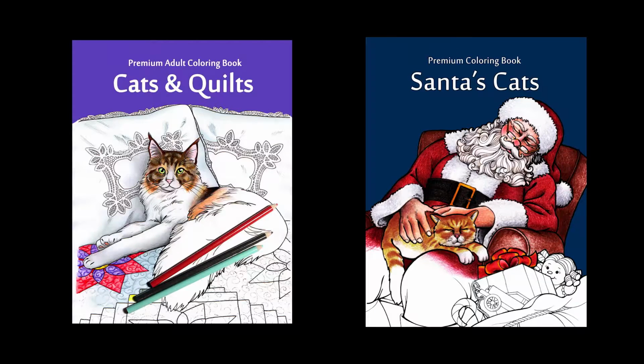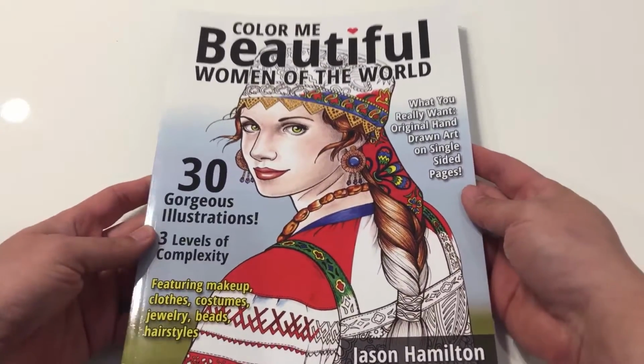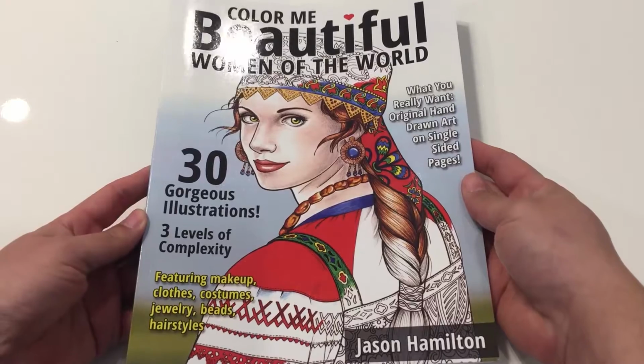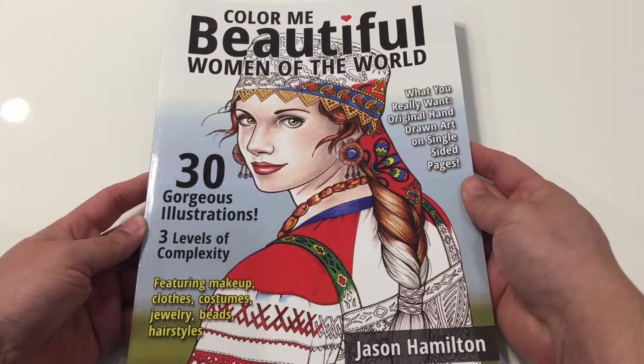After making 2 coloring books featuring cats, I wanted to do something different. I watched blogs and Facebook groups to get an idea about subjects. People seem to enjoy coloring beautiful women, and sometimes fairies. Someone had mentioned ethnic women were underrepresented in coloring books. So it came to me that perhaps a trip around the world would be interesting.